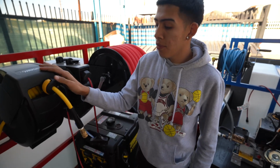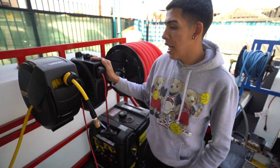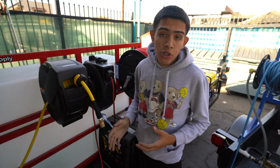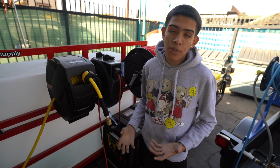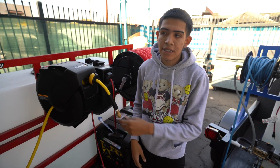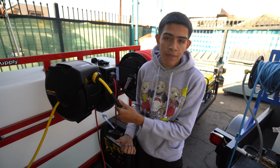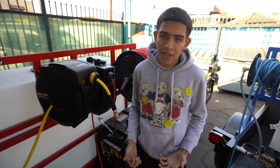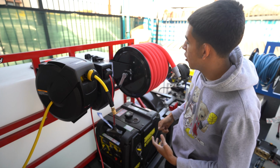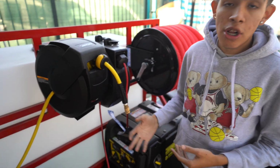So now right here we have our hose reel for our air, and we have our electric reel. Now, like I said, you're starting off, you're not going to have the luxury of doing this, but over time, trust me, you're slowly going to want to purchase one of these, because it becomes a hassle having to reel it up every time, especially when you're running with 50 feet or even 100 feet. Trust me, you're not going to want to sit there and deal with that. So these are the Husky reels. These are great. These are amazing to start off with.